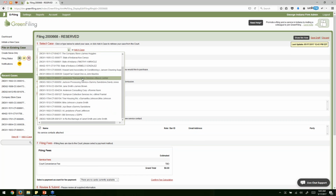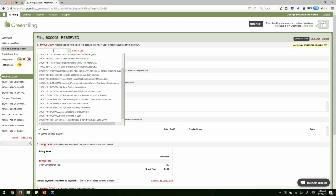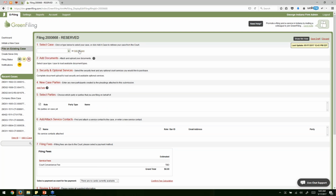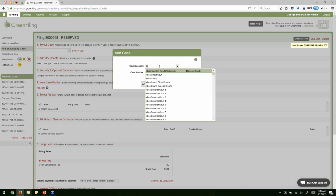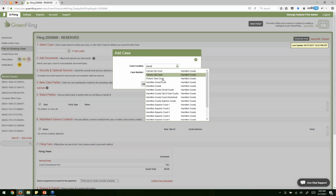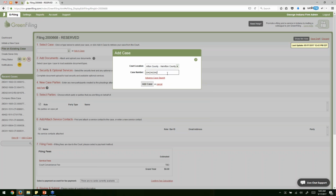Now if the case you need to file on is an existing court case that you've not added to your Green Filing account yet, then that's what this add a case link is for. You'll simply select that, and then it's going to ask you for a court location. You can go ahead and type in that information. So let's say it's Hamilton County, and then type in a case number. So as long as this case number, and I apologize, I'm just making something up there, but as long as you have a case number and a court location that match an existing court case, and you click add case, then that's going to allow us to retrieve that case from the court system and bring it back and display it to you on the screen so you can continue your filing.